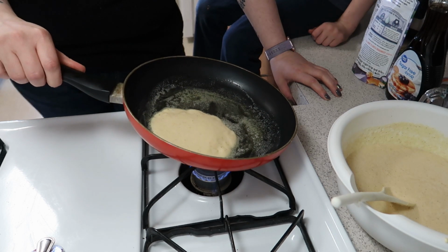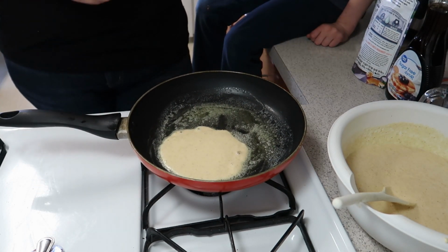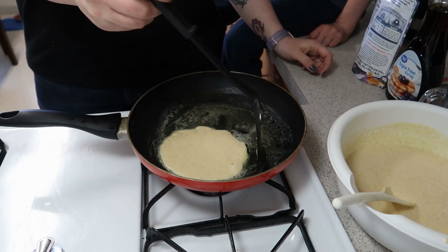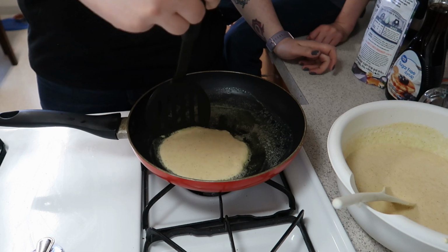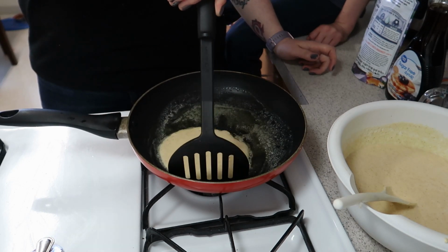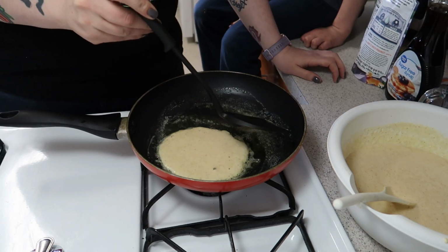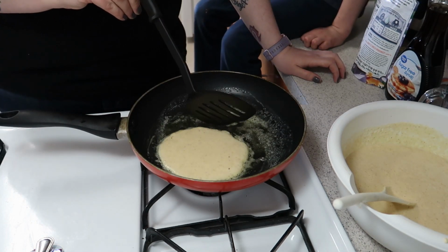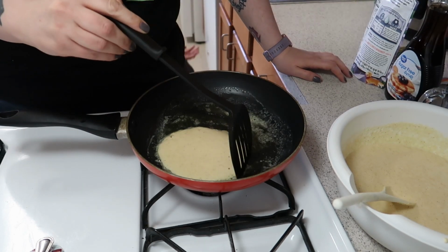And we did let the batter sit while we let this heat up. I absolutely love making pancakes in a buttered pan because it makes the pancakes taste so good. Can you get a big plate so we can stack all the pancakes on it?